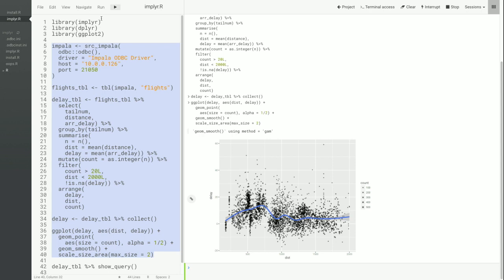And then you instantiate this table object through the tbl function. You pass it the Impala connection object and the name of the table you're looking for. In this case, it's the nycflights13 flights table. And then you've got a lazy tibble, this object that you can use as a table with all the dplyr verbs, just as if it was a data frame in memory, or as if you were using sparklyr or SQL Server or any of these databases.